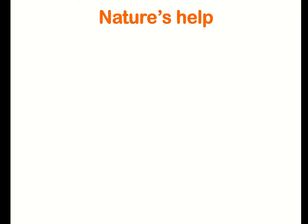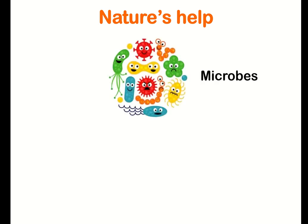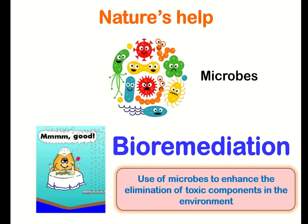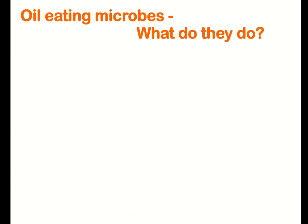Nature's help. Along with these methods, nature also helps us to treat oil spills through the use of microbes. These microbes ensure that contaminants are converted into harmless products. Using these types of microbes to enhance the elimination of toxic compounds in the environment is called bioremediation, which can aid in better management of oil spills. It can be a sustainable approach for environmental management.